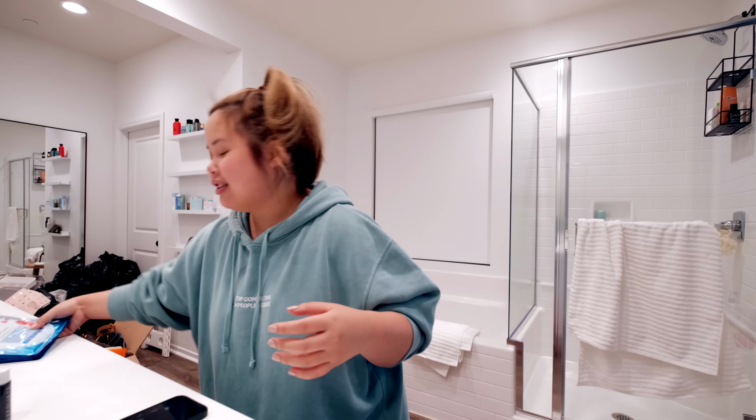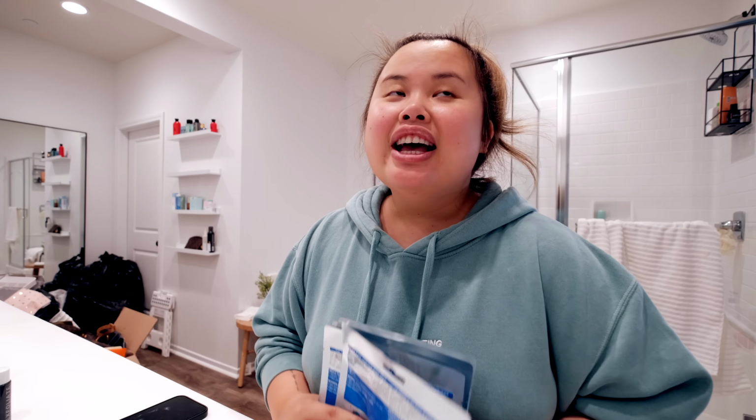The first and foremost thing I wanna show is skin mask. Okay, skin mask. Face mask is so important to me. I've recommended this a few times already in my other vlogs.